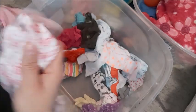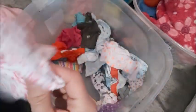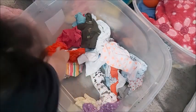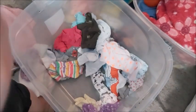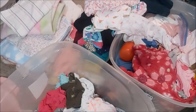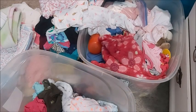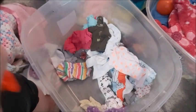Ooh, I like this. This is also flower power-ish. I like the sleeves on that. Girls, it's pretty. Okay, after this bin, I'm just going to throw the girl stuff in here because that pile is piling up a lot. And then I'll just do this pile, try and do it quickly, and that'll be for the boys. Don't put the girls' stuff in here. I'll keep the blankets out for now.